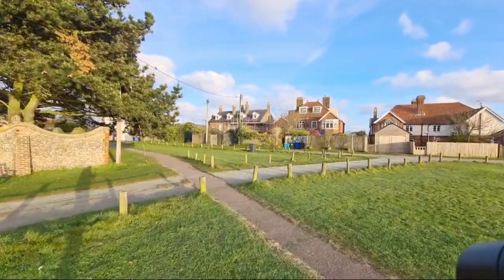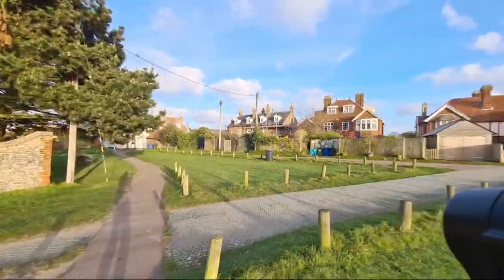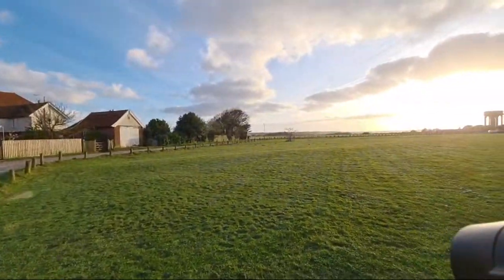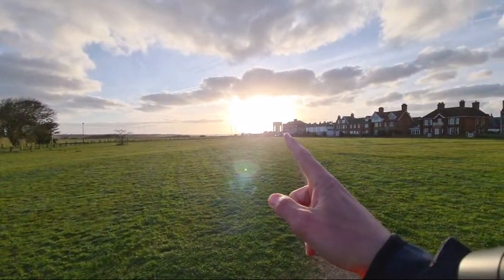Right, I always get lost at this bit. Which way can I go down? Go down there, or do I go down that way? Oh, there is the water tower there with the sunset.